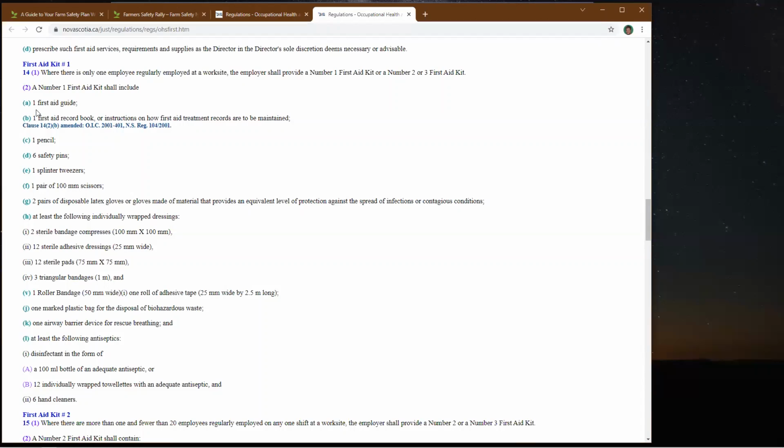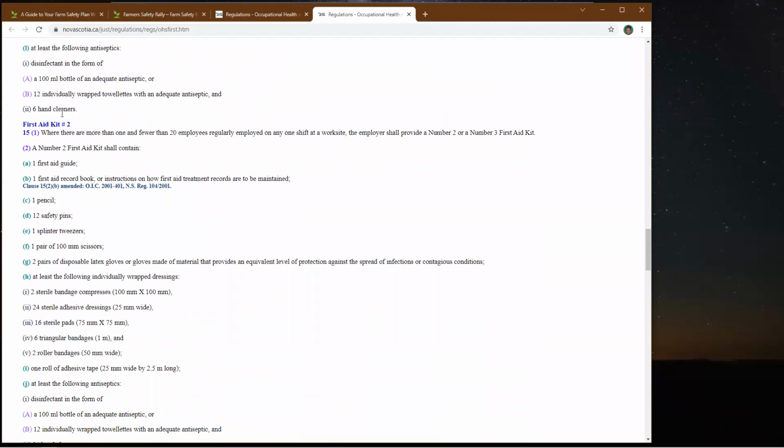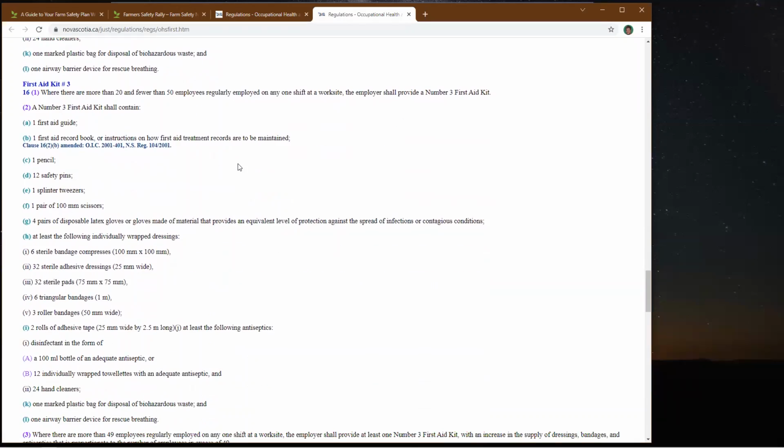as part of your emergency response plans. So the first aid kit is level 1. This is where there's only one employee regularly employed at a work site. That's where the number 1 kit is required. And these contents must be in the kit to meet and comply with the regulations. But the first aid kit for level 2 is for 20 or more employees at that work site. And then when you scroll down, you'll see level 3 for 20 to 50 employees at that particular work site.